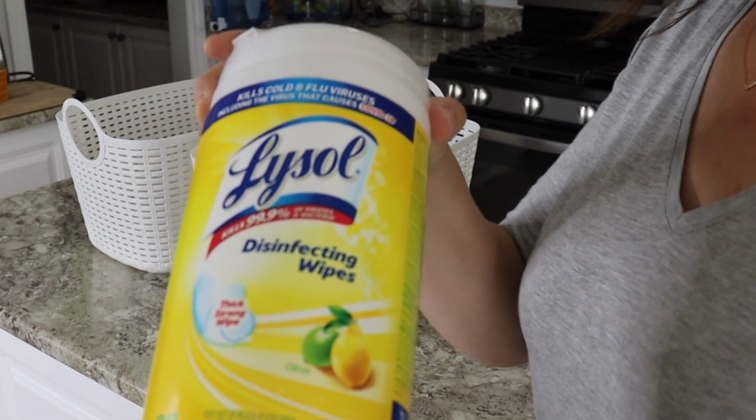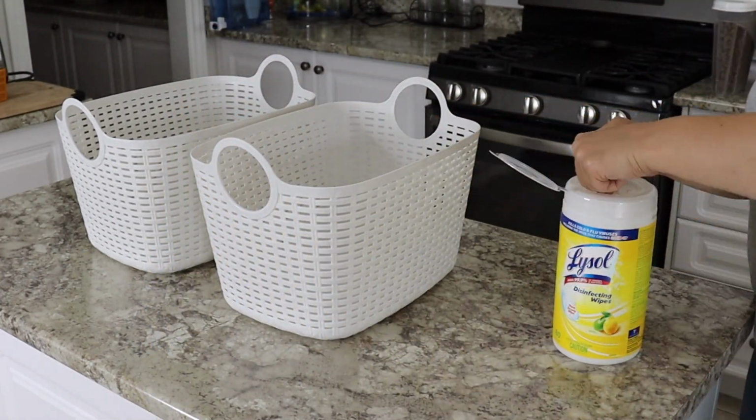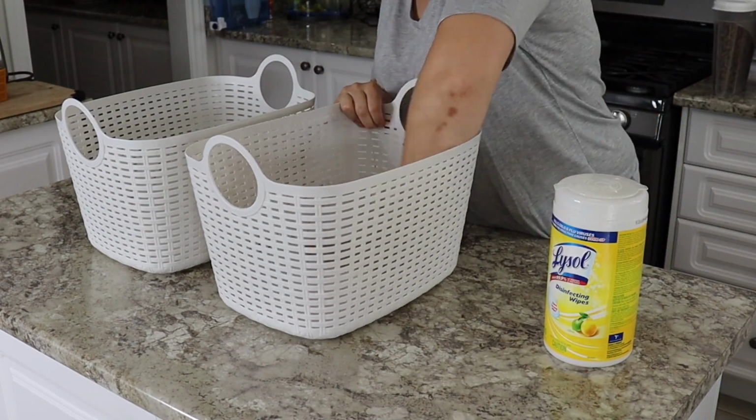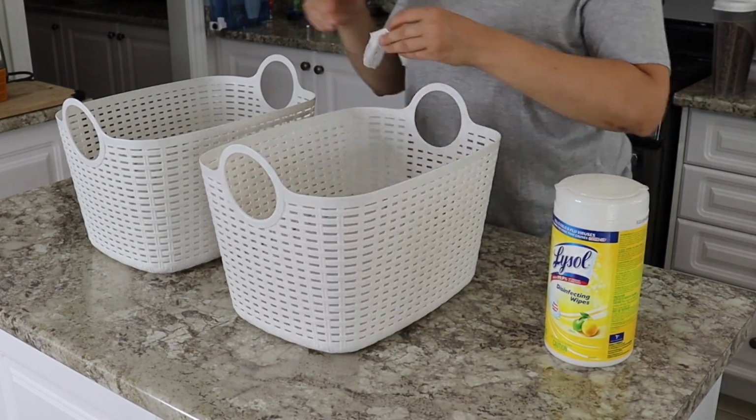Moving on, I'm just using a bit of Lysol disinfecting wipes to wipe out these baskets. So I'm going to be putting my paper towels as well as my reusable bags inside these two baskets.